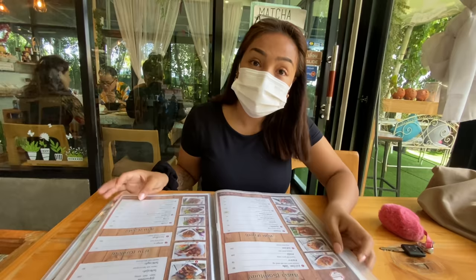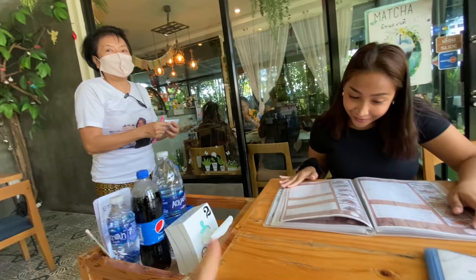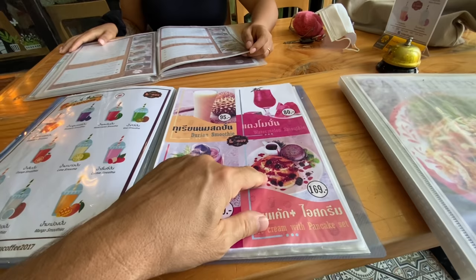Okay, so we're here at Lucky Coffee and Saab Inter. So it's like Lucky Coffee there and Saab Inter. So they have two menus here. This one has drinks and like some Western food in it. Desserts and look at that.